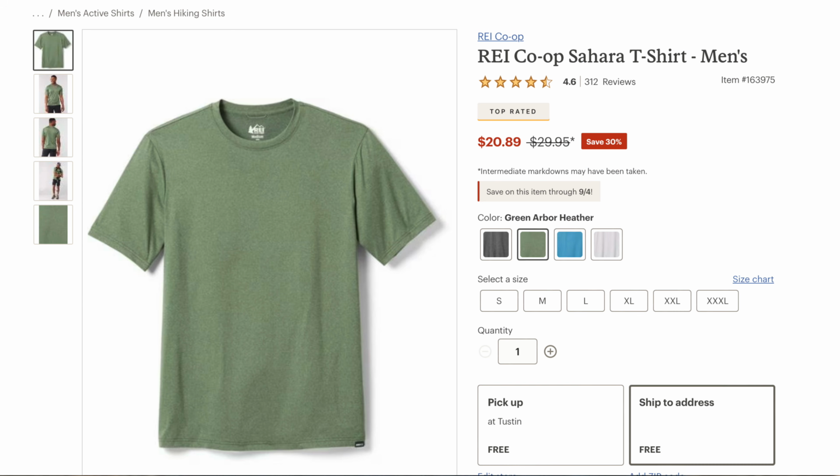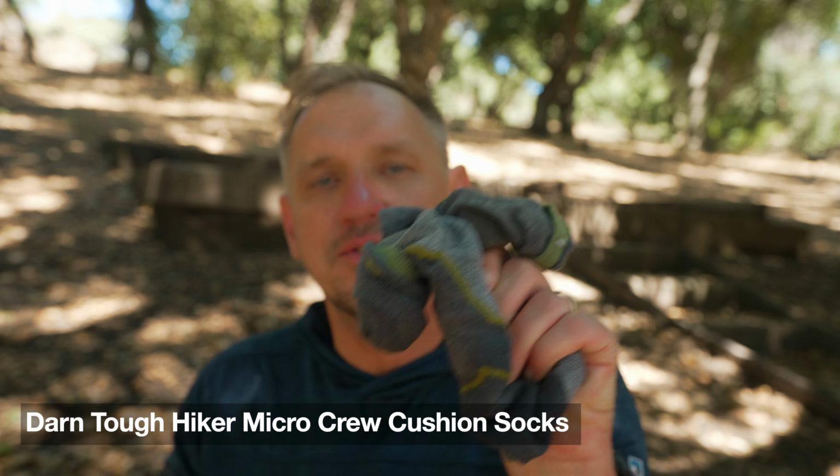If you want to keep something simple, or if you want to just have a layer underneath this, the REI t-shirts are great choices. They're really durable. They wick sweat away really well, and can't complain about those. For socks, I've been using the Darn Tough socks for years and years.